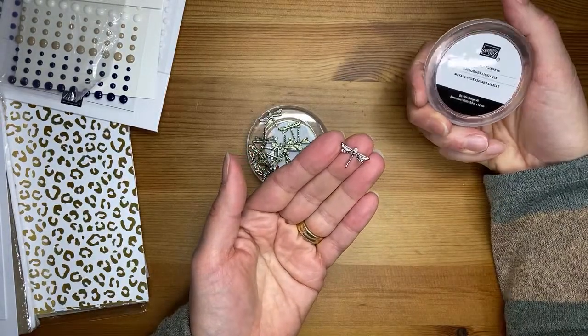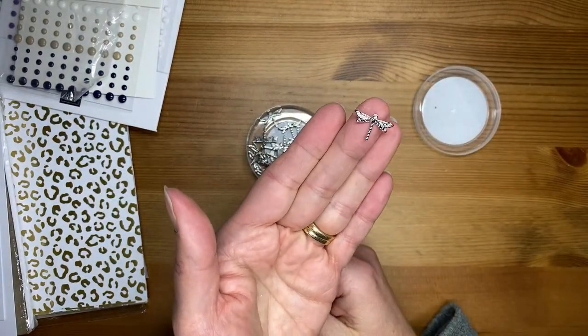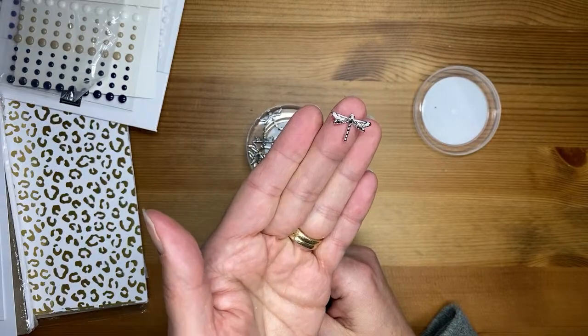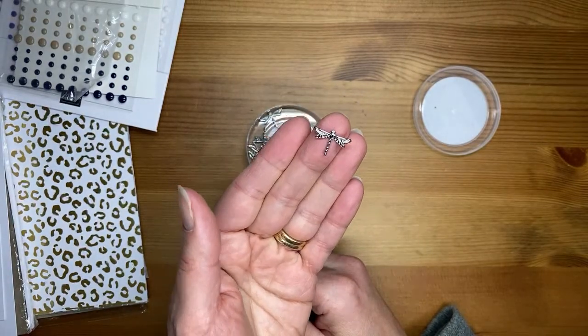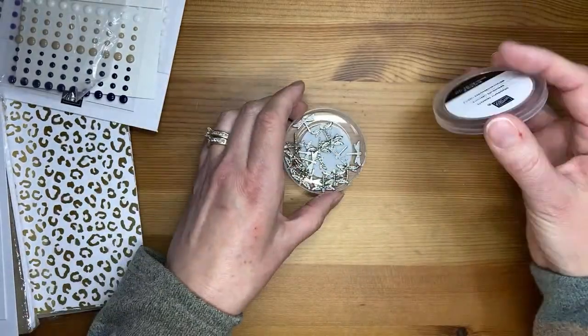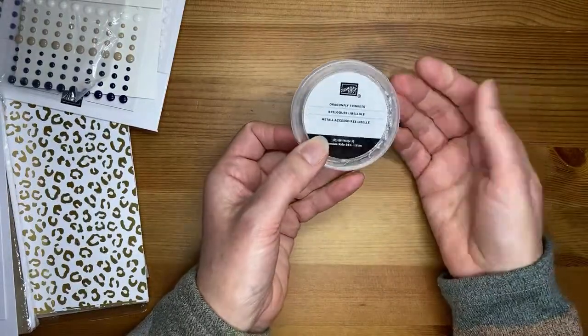So they're called Dragonfly Trinkets, and they're really cute. They're silver and kind of detailed and just sweet. They'll work perfectly for the spring things, and I think they're going to be really great with the lanterns. So you get 20 of those in a little packet. Again, Dragonfly Trinkets.